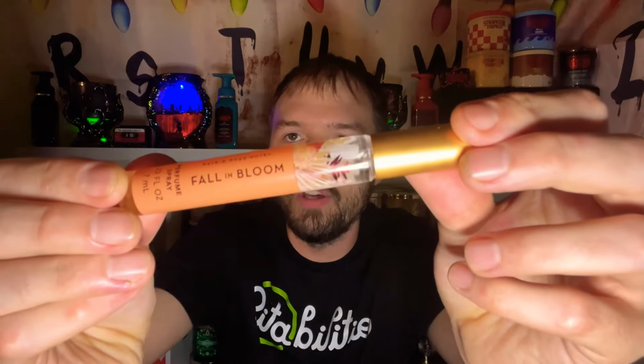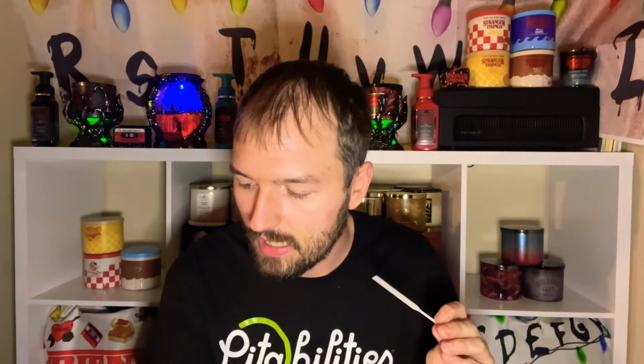All right, and then the last one that we have here is going to be Fall in Bloom. So the Fall in Bloom, I only have this mini perfume. I never purchased any of the body care for some reason. So this actually has scent notes. I got this off of Google. It says Juicy Plum, Wild Blooms, and Velvet Moss.